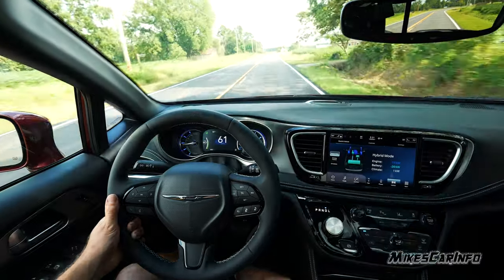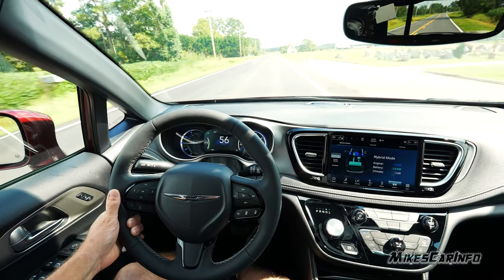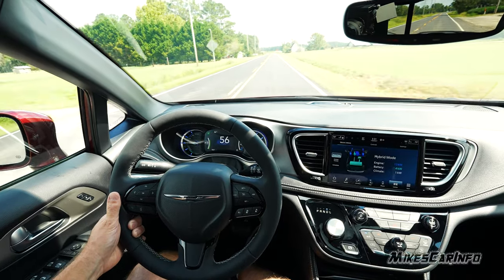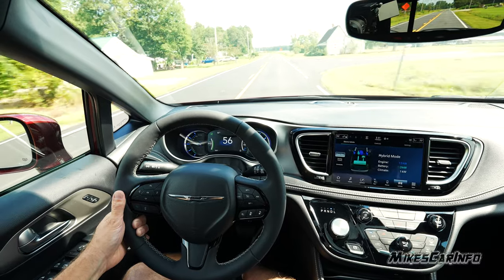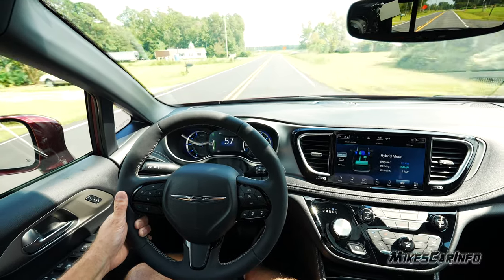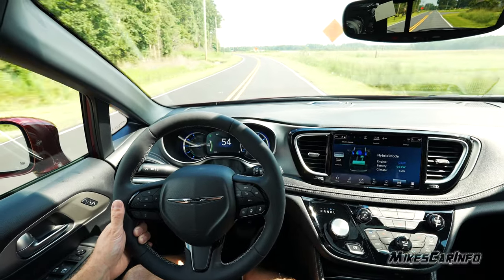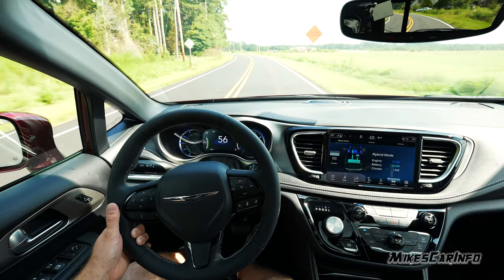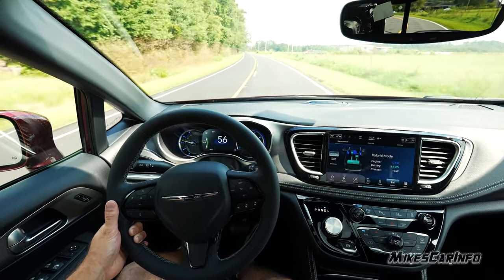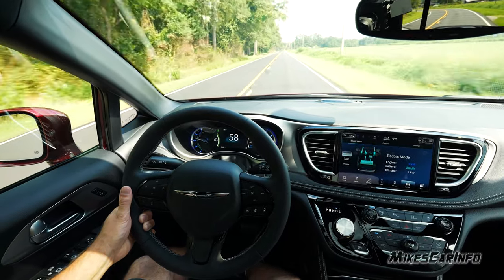you can really hear the engine. It does it seamlessly. It just starts up, and you can hear the engine rev. You could definitely tell it's a gas engine, but it does it seamlessly. It just turns right off when you don't need it, until the battery gets down, then it'll start using the gas engine.